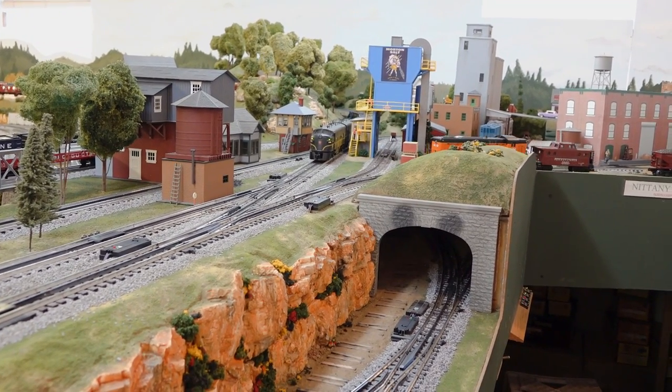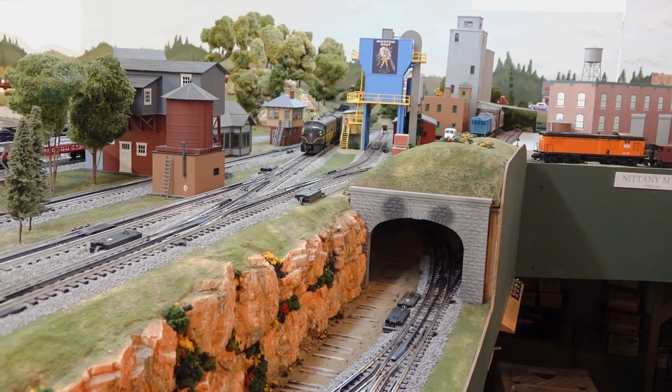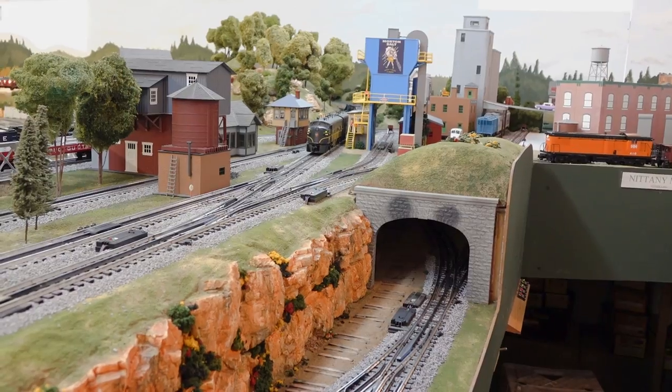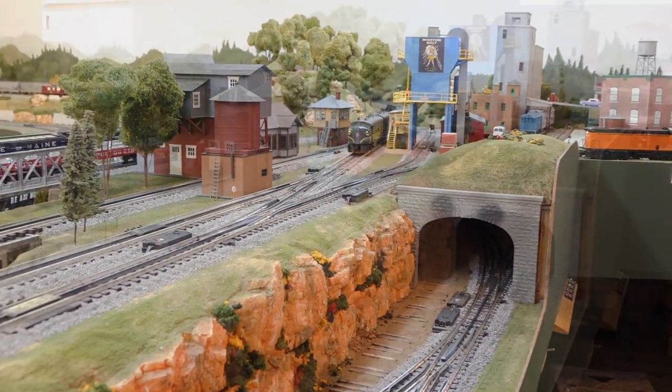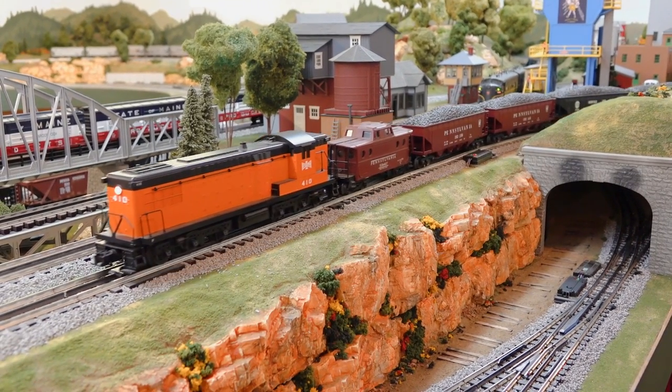There are a lot of unit trains that run the layout down to Nittany Mountain and Wilson, pick up and drop whole strings of cars, pick up whole trains and go back. Not that one. Yeah, give me that one, red.